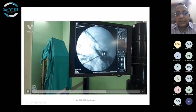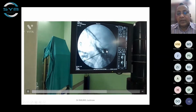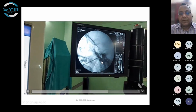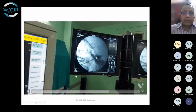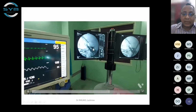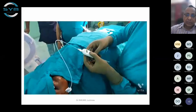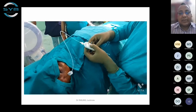It is taking the shape of a pear. Yes, you can see the notch, the neck of the pear, here. You can see this part. This is the round part. So this is the ideal shape of a balloon during percutaneous balloon compression. Here, it is important to understand that the notch or neck of the pear shows that a part of our balloon is in the porus trigeminus, where the roots of the trigeminal nerve are coming into the Gasserian ganglion.